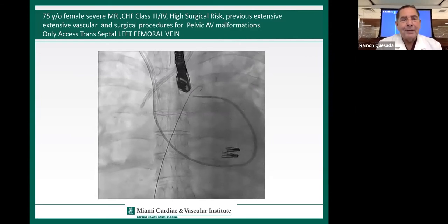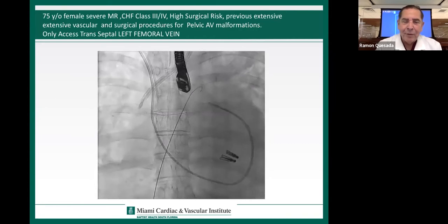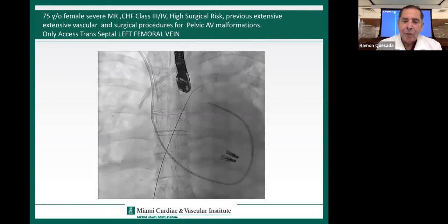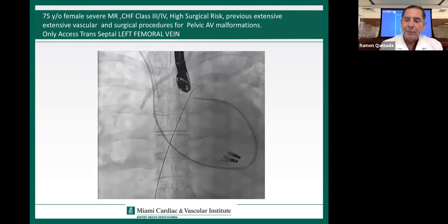This is another case, a 75-year-old female with severe mitral insufficiency, congestive heart failure, class 3-4, status post multiple surgical procedures, vascular procedure for pelvic AV malformation. So the right femoral access was not possible. So a transseptal puncture needed to be done through the left femoral vein, which makes everything a little bit more, a lot more difficult.